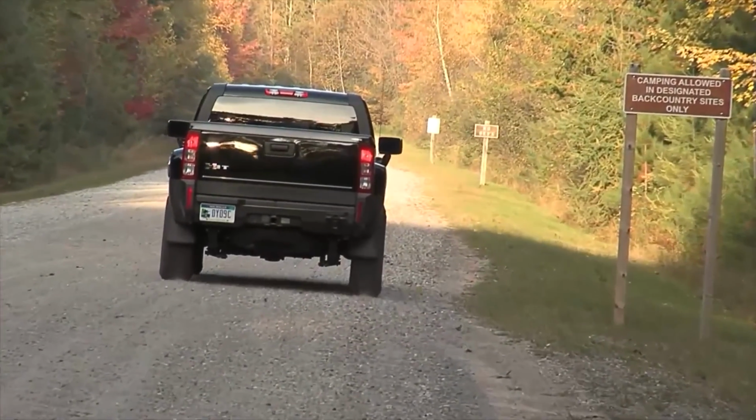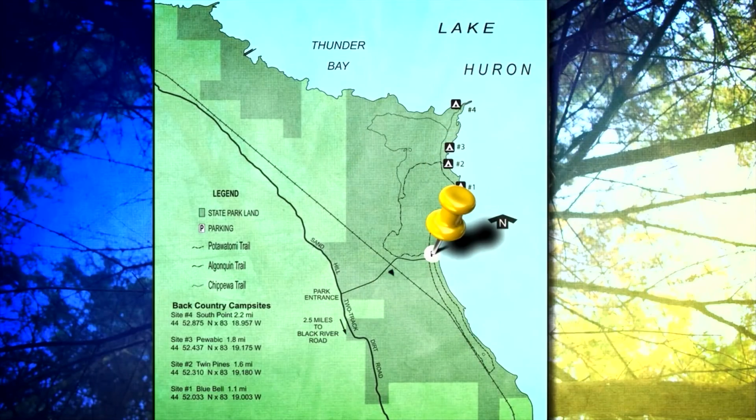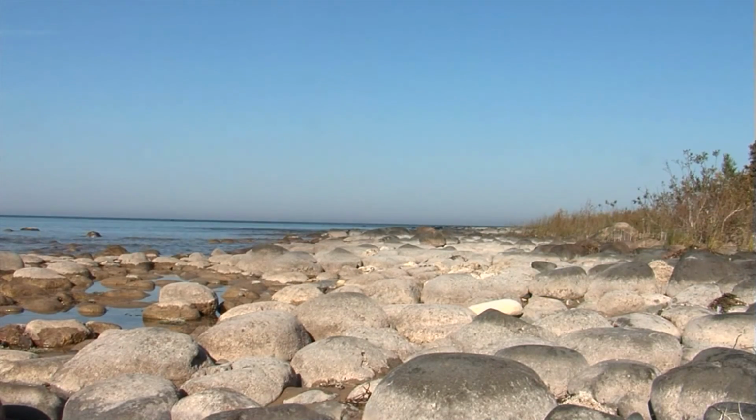Well, we've made it out now to the Negwagon State Park. We're at the trailhead. We're just getting ready to take off onto the trail. We've got about a 3,700 acre park out here. We've got several miles of Lake Huron shoreline, some of the most beautiful undeveloped shoreline along Lake Huron. We're going to get out there on the trail and take a look at this.